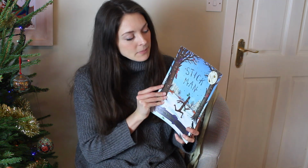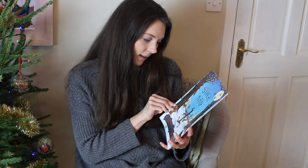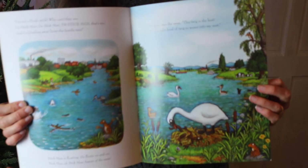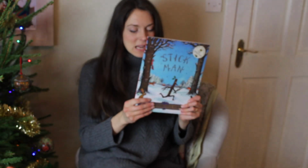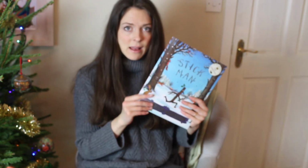Now, we don't own the Gruffalo or anything like that yet, but my mum did get Rupert the Stickman story by Julia Donaldson and illustrated by Axel Scheffler. I think most of you will know this. I never had read this before, so I thought it was so funny when I did. It's the story of a little stick man that gets separated from his family, and then eventually Santa brings Stickman back home. So it's very festive, very Christmassy, and very fun. So I love this, and I think the illustrations are so gorgeous. Another one that would suit older children as well.